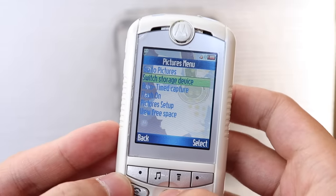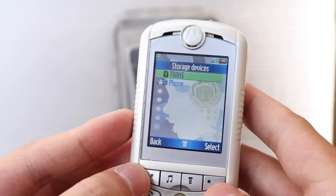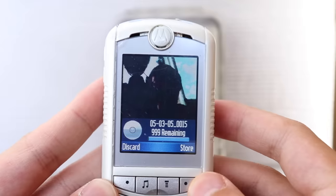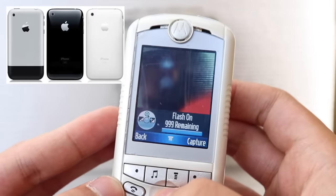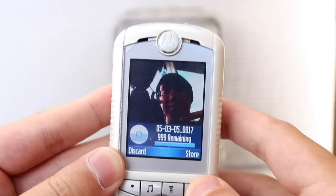Switch to storage device. Trans unformatted. I'm guessing that's it. Format it. Trans. Just trans. 999 remaining. Alright, 3, 2, 1. Sure, let's store that. Oh yeah, this thing had a flash, even though the first, like, 3 iPhones never had a flash. I'm gonna try with the flash, and it's just the flash that just stays on all the time. That's much better. The flash helps.